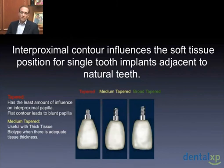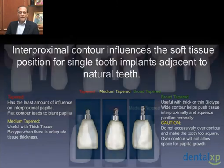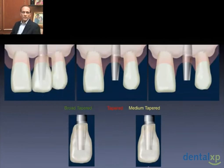The only caution, though, as you get more broad in your provisional is that you do need to understand that if you excessively over-contour, then the tooth becomes more and more square in its presentation, and you actually can get to a point where you squeeze the papilla to such an extent that you inhibit the growth of the papilla into that space. So this illustration is going to be just a general illustration of how each one of these may be used in a situation.